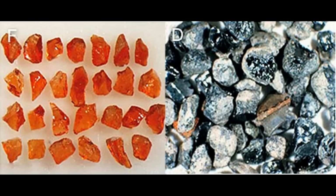And finally, for our indicator minerals, we have on the left the orange-colored garnet. It's a pyrope and almandine mix. And then on the right, the dark mineral is ilmenite, which is an iron titanium, but this is a magnesium-rich version of that mineral. Anyway, these six indicator minerals have been used in a lot of different kinds of searches for kimberlite bodies.